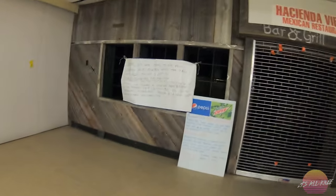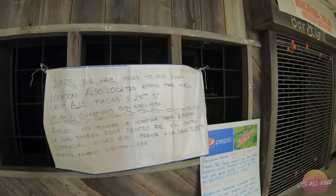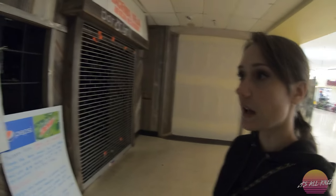Let me out. What's this say? Amigos, we have moved to our new location. Wow, so this is gone now. This was still here. Oh wait, also located within the mall, unit A15 facing south. Our new location, yeah, is located in the mall. We have moved to our new location in the mall.